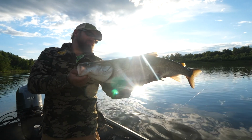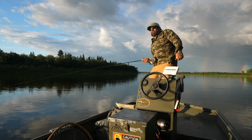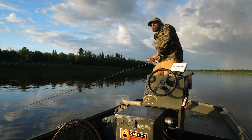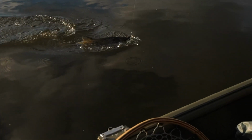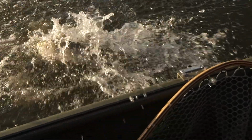Oh, right in the sun, nice. Beautiful fish. Oh, you know you're getting tired when you got to let the guide fish for a minute, because you're afraid to throw another cast because you might hook one. That is a big old fish right there, and he's gonna put the heat to it with the meat stick.